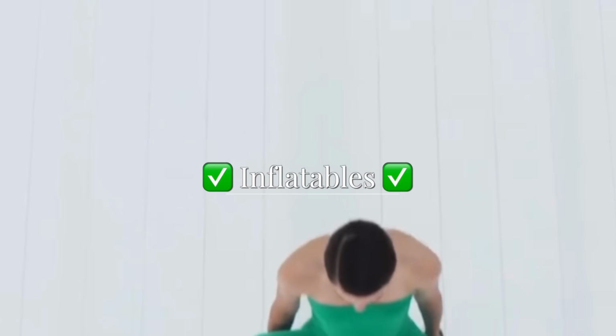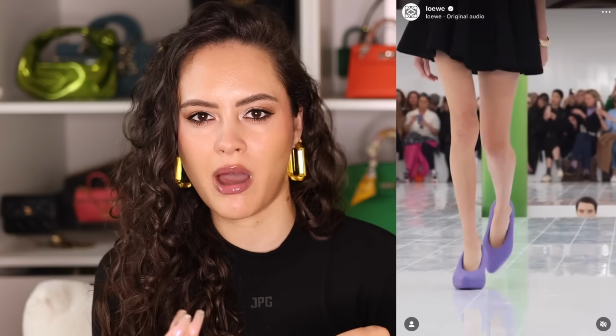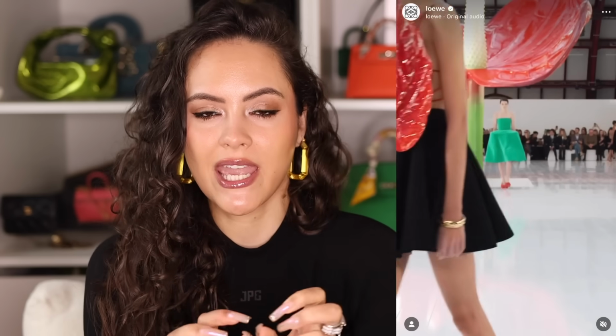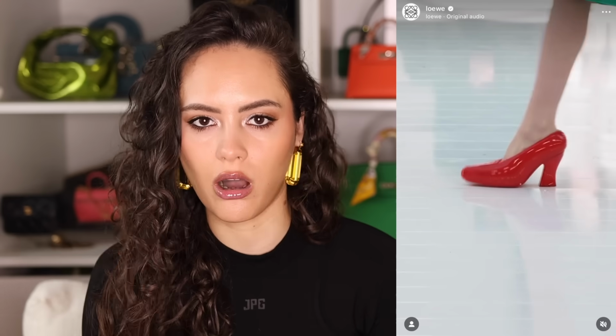Another trend, because I'm cheating again, that I think is sort of adjacent to this trend is the inflatable trend, right? How are we seeing this? What do you mean, Cassie? I mean shoes that look like you're walking on a pool floaty. Loewe, once again, basically had what looked like those little pumps that your Barbie used to wear, not the mules, the little pumps that your Barbie used to wear, inflatable, right? The proportions of it look odd.